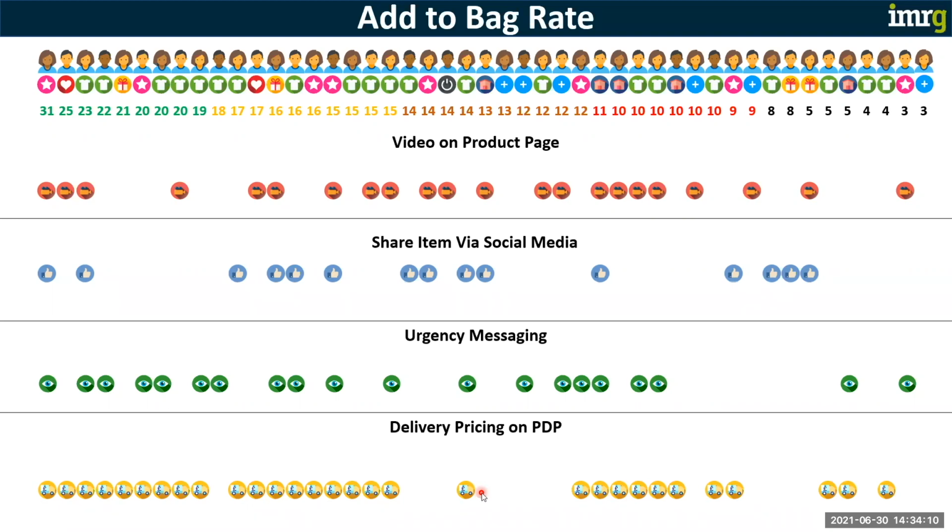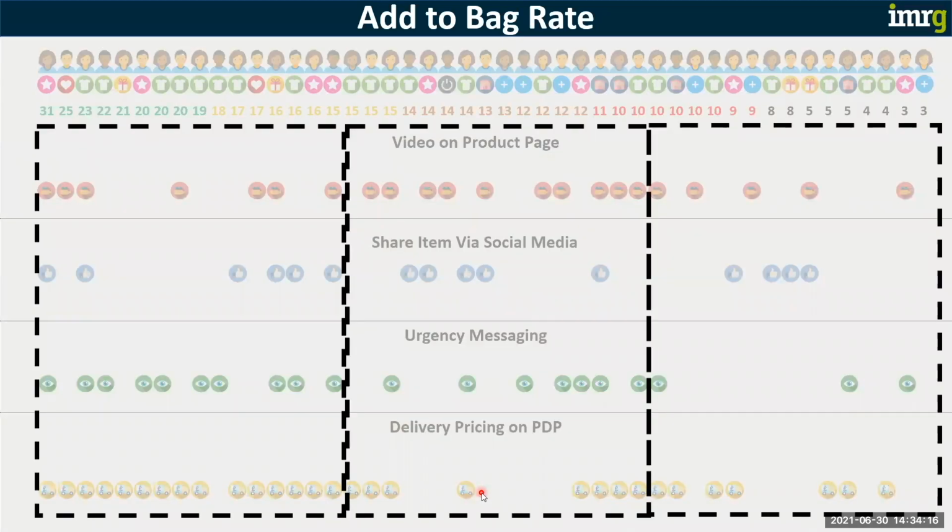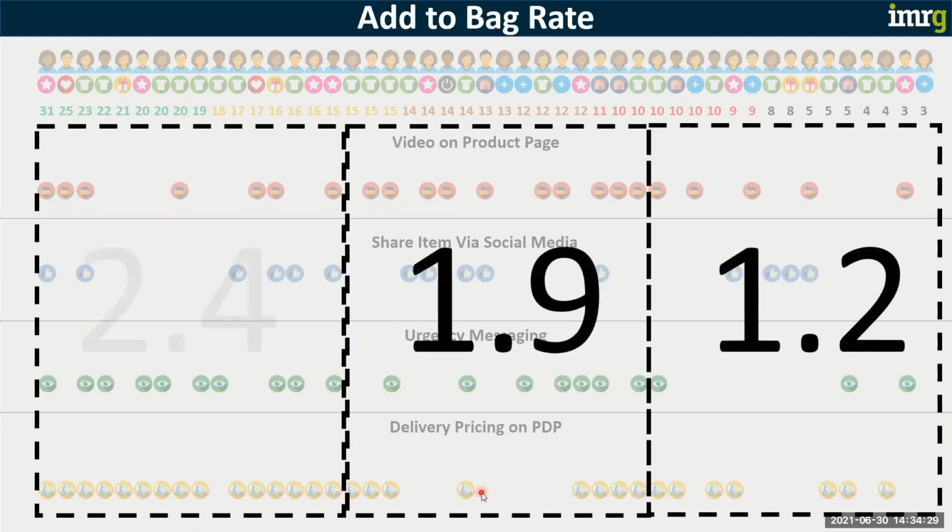And to give you a little view as to actually why it does make a difference, let's split this into three: the top third, the middle third, and the bottom third of retailer performance. If you average the number of icons that sit within each third, there is 1.2, 1.9, and 2.4. That is not a coincidence. The more of these options you have on your site, the more likely you are to get your add to bag rate higher and higher. So that's the add to bag rate bit.